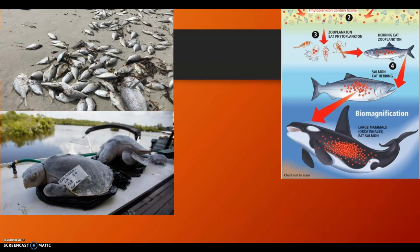In the top right-hand corner, you'll see the chart. You have your phytoplankton that contain the toxins, which get eaten by the zooplankton. And then your herring or other small fish eat the zooplankton. And then your salmon or slightly larger fish eat your herring or slightly smaller fish. And then you have your large mammals like your whales, your dolphins, humans, they eat the other slightly larger fish, which in turn poisons the entire ecosystem. On the left-hand side, you will see kind of a miniature scale of what brevetoxins can do. You see the sea turtles, you see a bunch of fish lying on the beach.